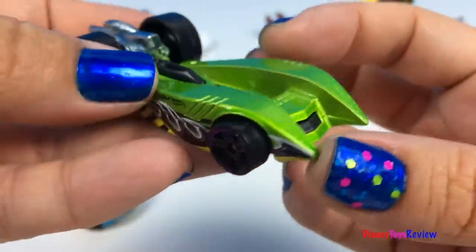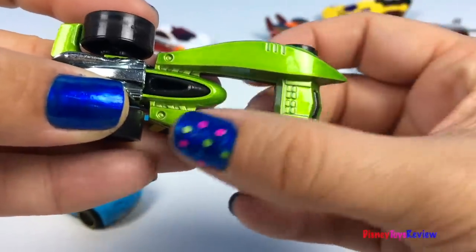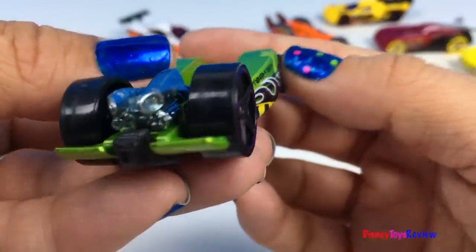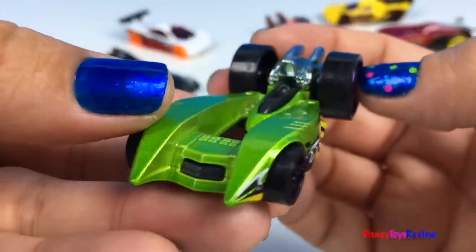Here's the dual fueler. This is a part of the stunt team. I love the dual-sided engine. The bright green is really cool too. It looks like it would be really fast.